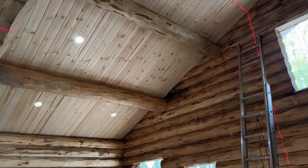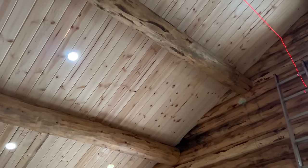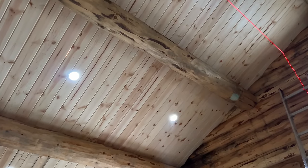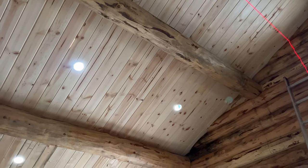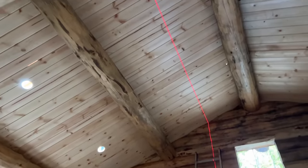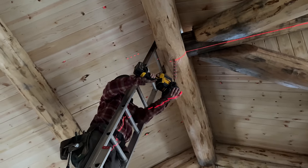We're down here getting our electrical set up. And Justin just drilled the hole. Ethan and I are laying out with these lasers right here. Make sure we get everything in the right place. Ceiling fan here in the main living room.